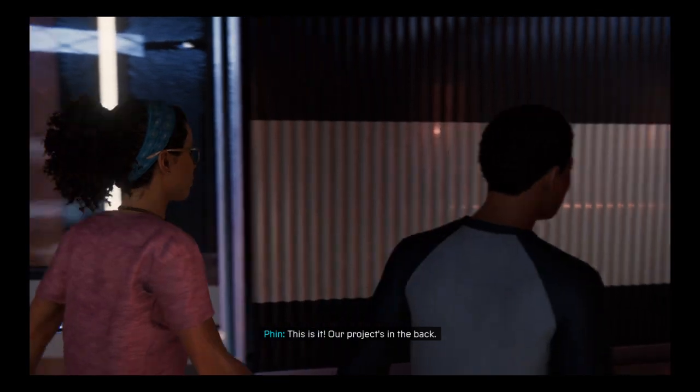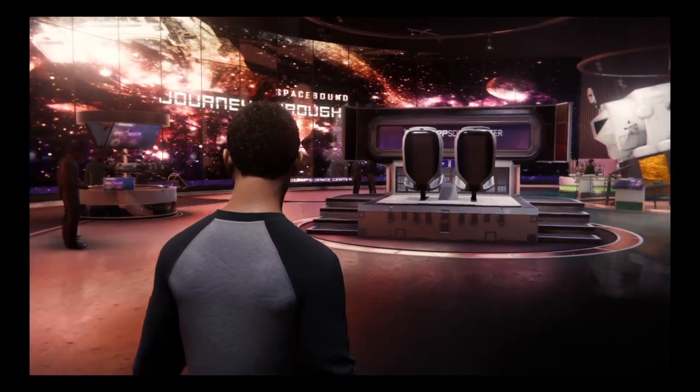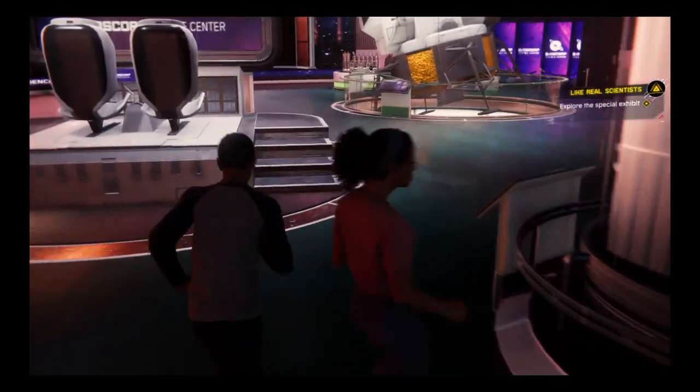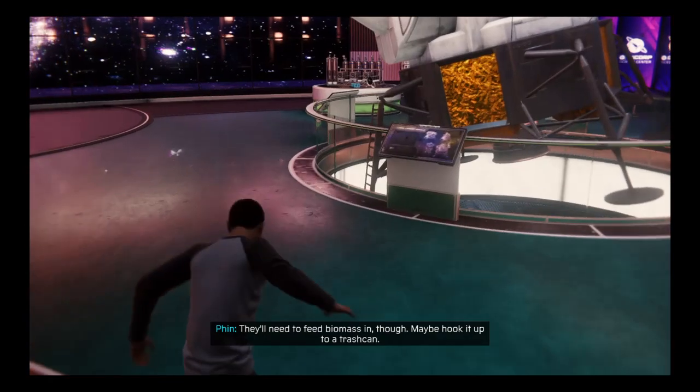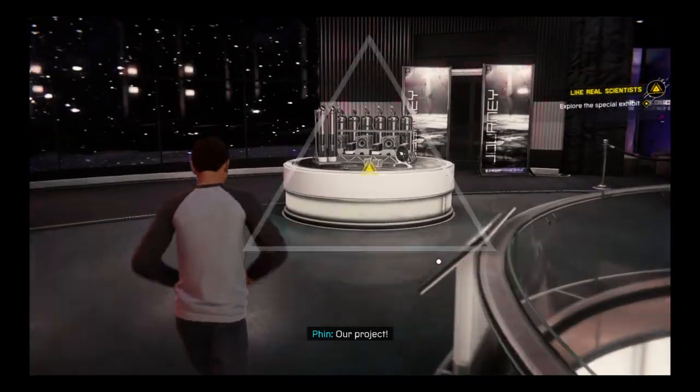This is it. Our project's in the back. Think they got a converter all hooked up? Otherwise, what's the point? They'll need to feed biomass in, though. Maybe hook it up to a trash can. Our project.